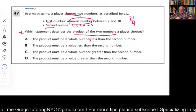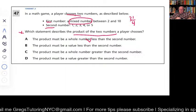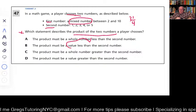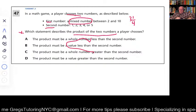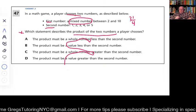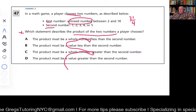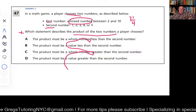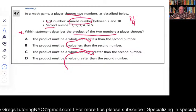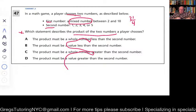In the second case, the product must be a value less than the second number. So that's just the criteria there. Okay, and the next one, the product must be a whole number that's greater, right? And the next one is the product must be a value greater. Okay, so in one case, they're looking for whole numbers and then some second criteria. And B and D, they're only looking for the second criteria. Okay, so let me get rid of that little squiggly line I just did. Just trying to show you that sometimes they break down the answer choices almost in like a table.